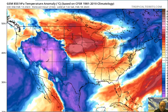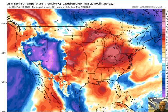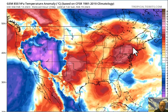Then we go into the weekend and we have a very short cold air blast here into the northeastern part of the nation. But as has been the case in recent weeks, it will only last a day or two. And by the time we get to next Sunday, we're already above normal in the mid-Atlantic region and really throughout much of the eastern half of the nation.